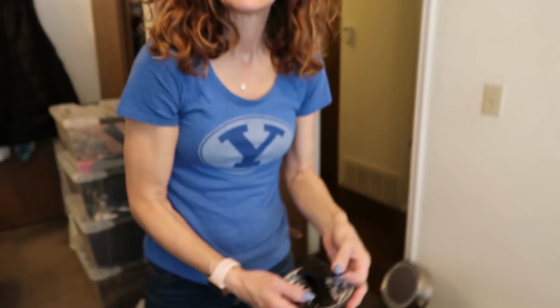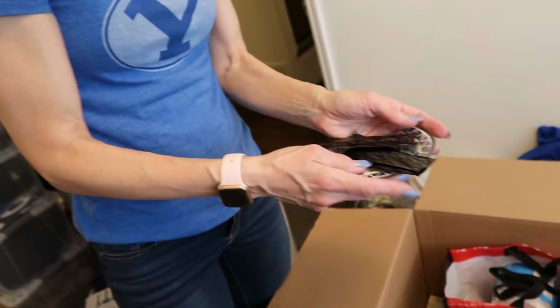It's been 2 years I've been in this apartment, and there's a lot of memories in here and a lot of stuff. And we've already started, but I'll show you guys what we've done so far, but it's kind of crazy. They're chocolates from when Connor and I got engaged.